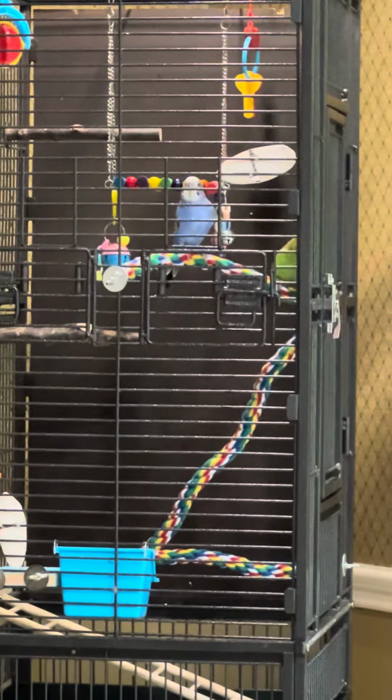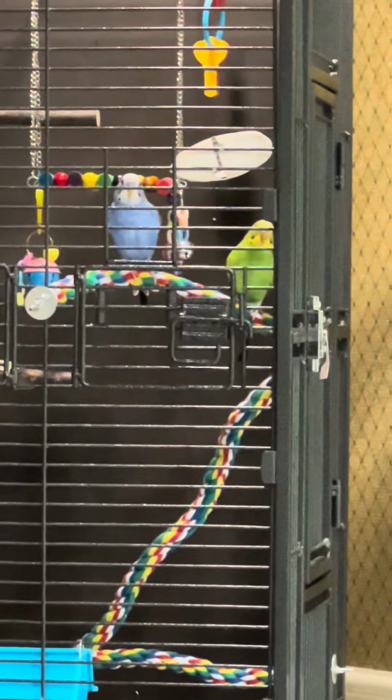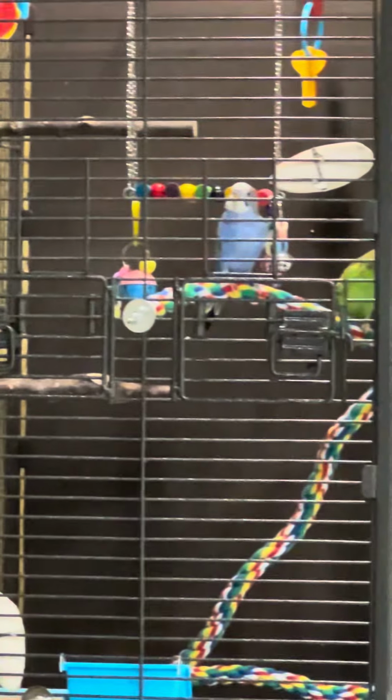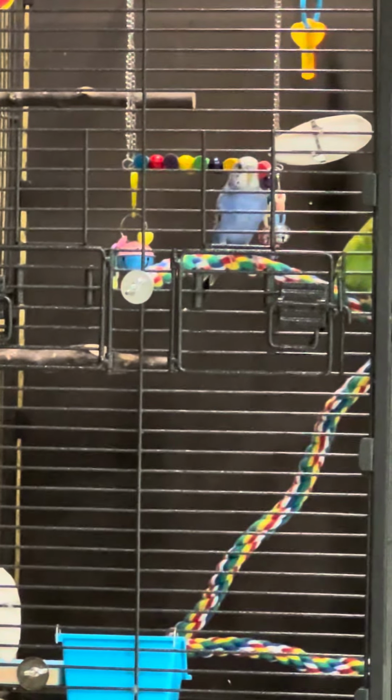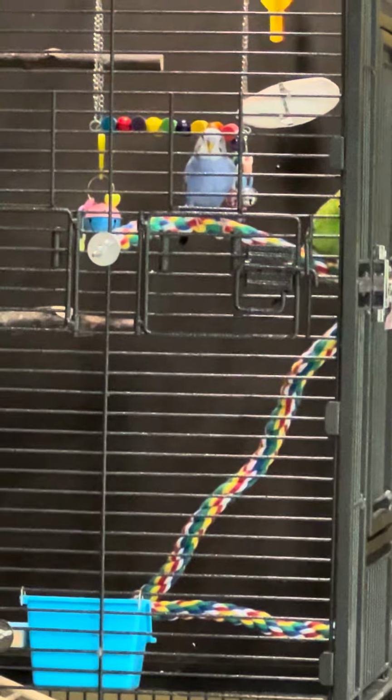Yes, I hear y'all. See, they make a lot of racket. I say, well, they try and help me sing when I sing. They do a pretty good job.